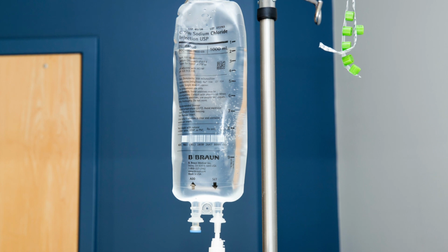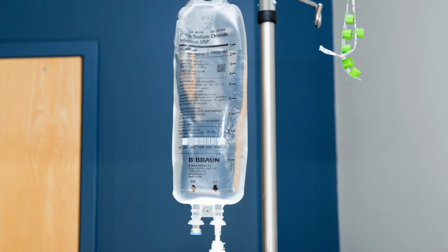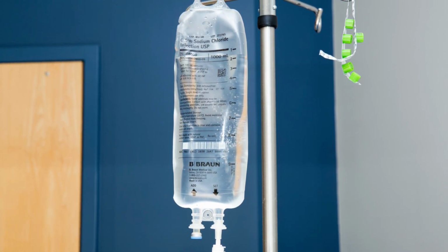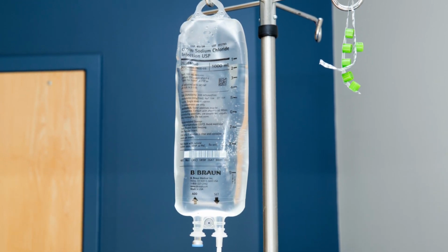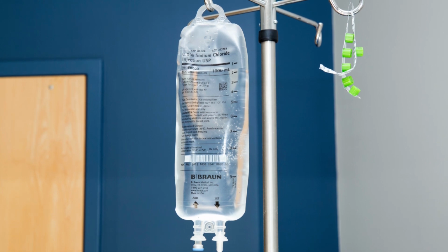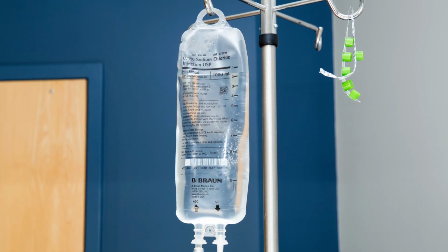As stated earlier, you will be given IV antibiotics, and you may see this hanging on your IV pole. Along with that is often a bag of saline fluid. This is to prevent dehydration. Once you begin drinking fluids, we will be able to remove the saline.